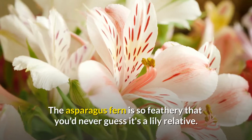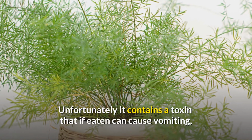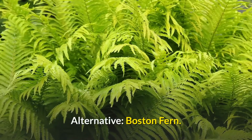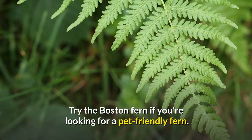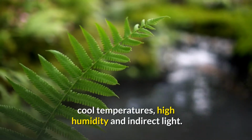The asparagus fern is so feathery that you'd never guess it's a lily relative. Unfortunately, it contains a toxin that, if eaten, can cause vomiting and diarrhea, as well as skin irritation if your dog is repeatedly exposed to it. Alternative: Boston fern. Try the Boston fern if you're looking for a pet-friendly fern. If you know what they want, Boston ferns are easy to care for: cool temperatures, high humidity and indirect light.